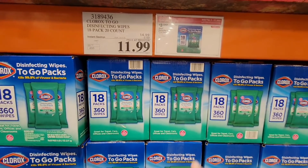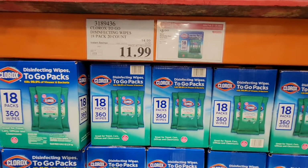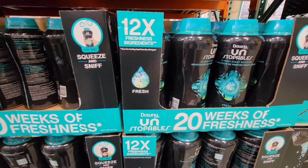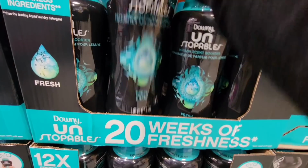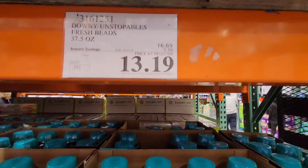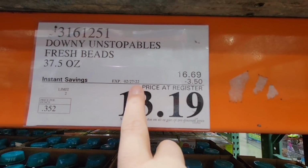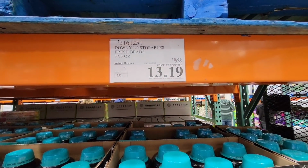And then these to-go packs, these are good. Have a pack in your car. If you're going out and about, wiping down, it's good to carry those things with you too. These Unstoppables, I don't personally use these, but I've heard about a lot of people who do. I know a lot of people do like them. $13.19. It looks like it'd be a really good price. Regular $16.69. You're saving $3. Hey, it all adds up.